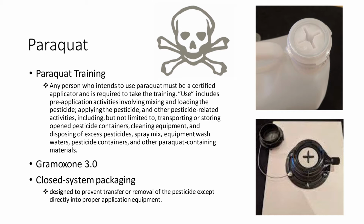Syngenta has decided to discontinue making the 2-pound Gramoxone, and they've gone to this 3-pound Gramoxone. So to my knowledge, every Paraquat from here on out is going to be a 3-pound material. So 2 pints of the 3-pound material is going to be the rate on that.